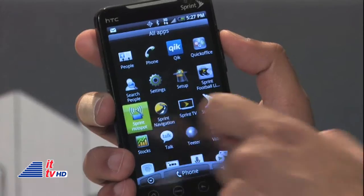Something iDorks like me might envy is its built-in mobile hotspot. We've seen this in Palm phones before, but the EVO can tether up to 8 Wi-Fi enabled devices. However, there is a small monthly fee for this privilege. We must warn you though, we had this feature on for about an hour and the phone was almost dead. Unfortunately, the battery life is a bit of a deal breaker.